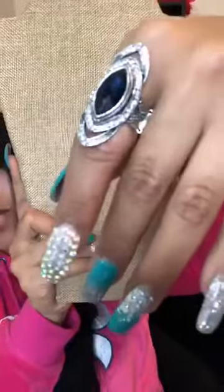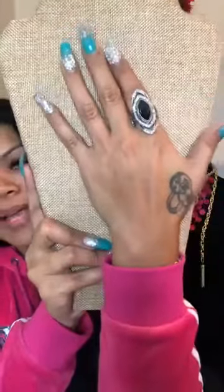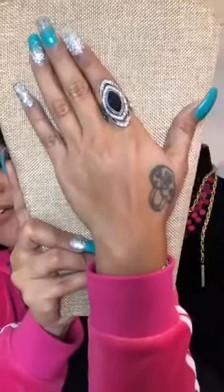If you want this one, go ahead and comment hello blue. Hello blue if you like that. It is silver with a dark blue. Really cute, gorgeous bling.